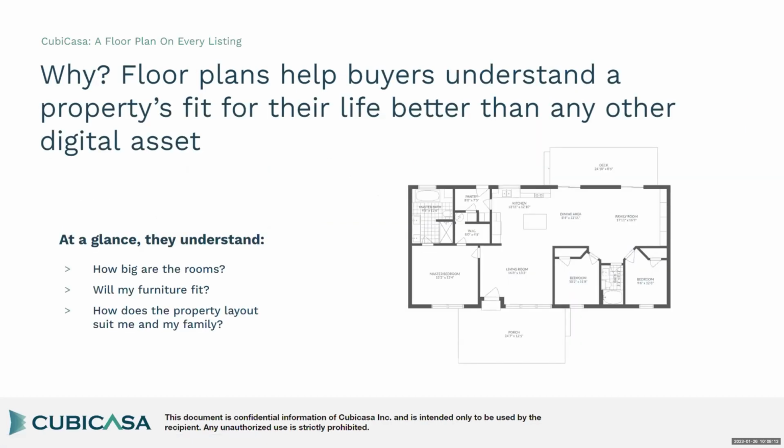And the reason why is because floor plans provide an at-a-glance understanding of the property's layout better than any other asset. And I actually know this firsthand because my wife and I bought a house about a year ago, and 6 months before that, we bought a sectional. So we were asking questions like, how big are the rooms? Will our sectional fit? Is it an open concept? Does it have enough storage so we can store all of our items?